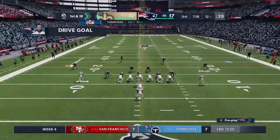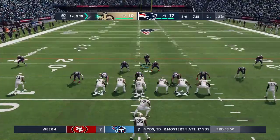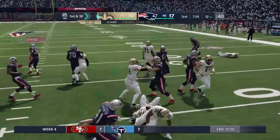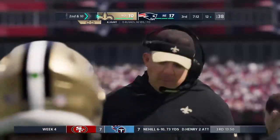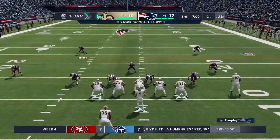By the Saints. From down at the 12, it's 1st and 10, at their own 12-yard line. They'll start with Hunt on the ground. And he is met at the line of scrimmage, and he goes down right there. Officially no gain on the play, and it's second down.